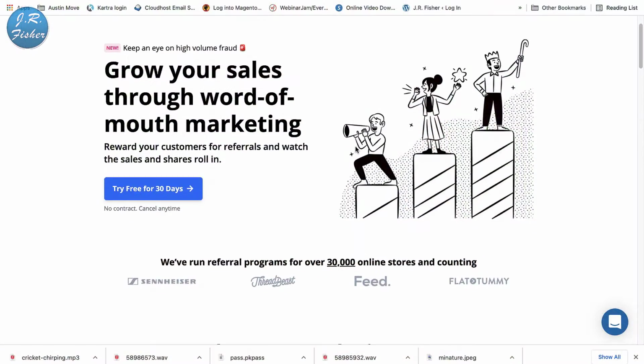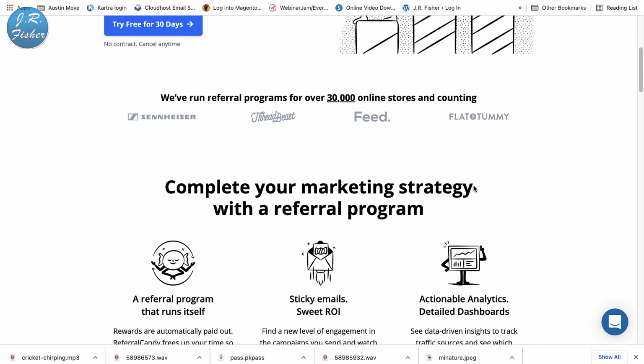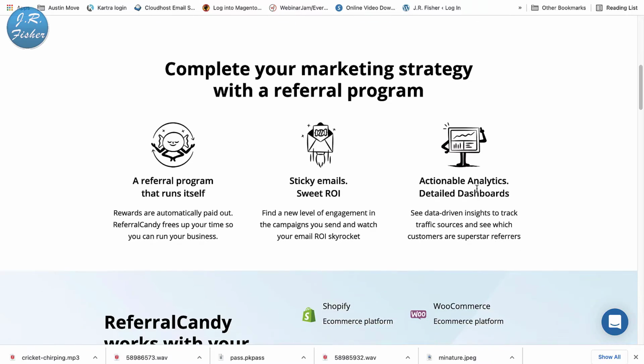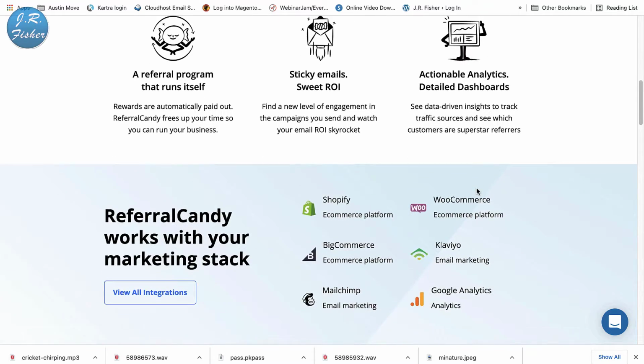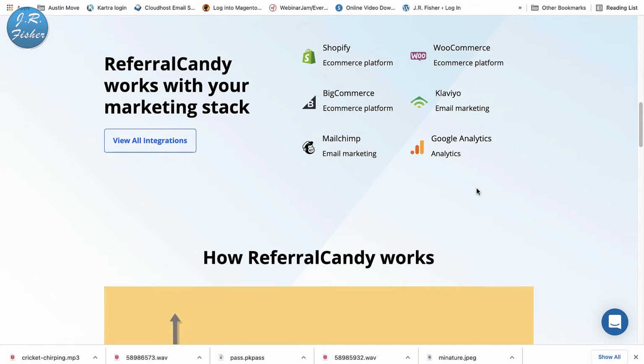It helps you set up your referral program for your store. Basically their mission is getting your customers to refer your store to their friends in about 10 minutes. The candy in this case includes the incentives you use to make your store worthy of a social share.